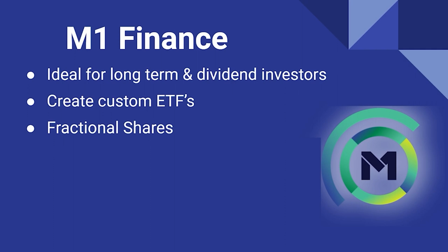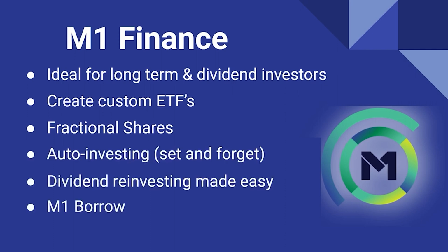You can also do fractional shares, again, investing in small dollar amounts. And you can also do auto investing. It's great for setting and forgetting. So you can put everything in one place. You can set up everything how you want it to be with percentages for each stock or ETF and kind of let it work on its own and take care of it for you.